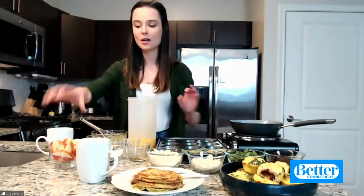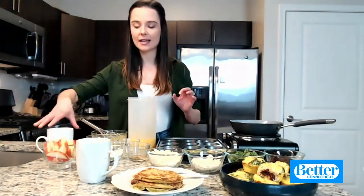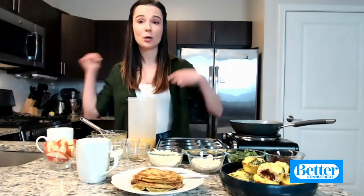Grace, we only have about 30 seconds for the last recipe. Perfect, no problem. It's so short. It's 3 ingredients. All you need is some apples cut up. You're gonna put them right in a mug, and then you just sprinkle them with cinnamon. And if you want, put a little bit of granola on there too. You basically just put this in the microwave for 40 seconds and you have instant apple pie bites.